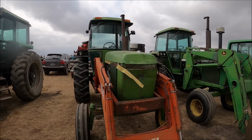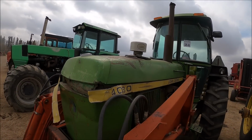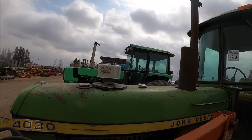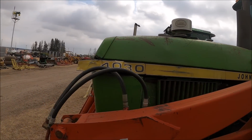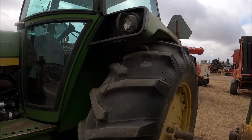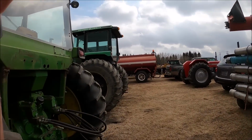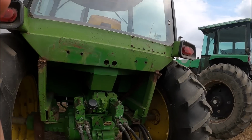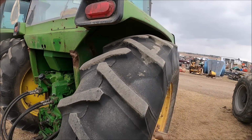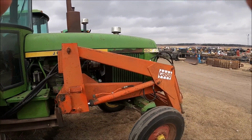Here's a John Deere 4030 with a Case loader. Front's a bit rough on it, so the front would have to be done. The rest of it's actually fairly well taken care of. It's just the front's beat up because of the loader. But the tractor itself looks really good to me, actually. Looks pretty decent to me. It's not a bad looking tractor at all. Good tires on the back. All good tires all the way around. There you go.